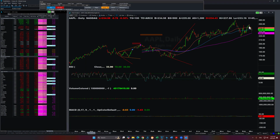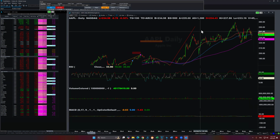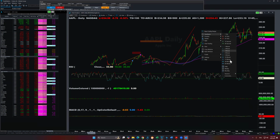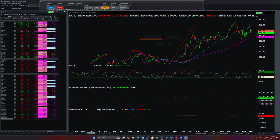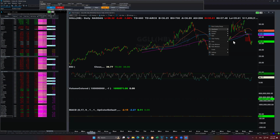Apple. Apple has been holding really well compared to all the other tickers. I don't have shares, but I have a 235 call position. GGLL. Okay, I might buy some of that. Let me see where it is. GGLL. Okay, so let's say we're at the first buying level.